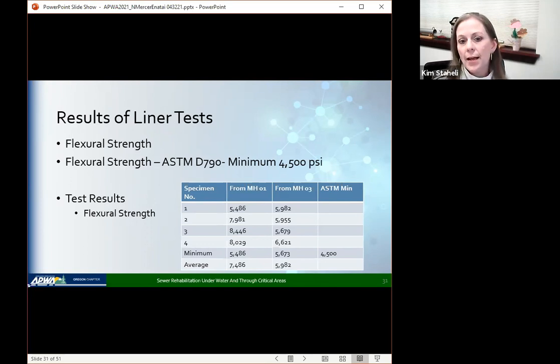Next slide. Next, we looked at the flexural strength. And so this is the ASTM D790. It prescribes a minimum of 4,500 PSI. As you can see here, looking at the minimum values from the sample sections and also the averages, we were well above the 4,500 in the existing liner that already existed.